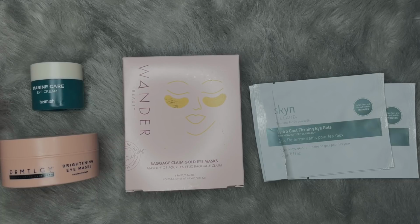But I finally, and I do emphasize finally, finished my Hamish Marine Care eye cream. That one is so thick. I also, for as much eye cream as I have, repurchased it. I can't live without that one. It's just so beautiful. But look at this, I also have a whole bunch of other eye care products.